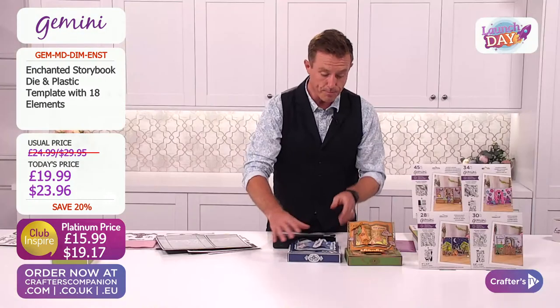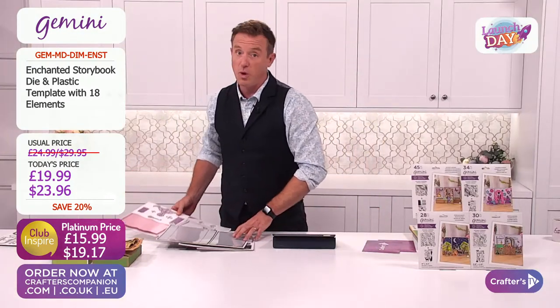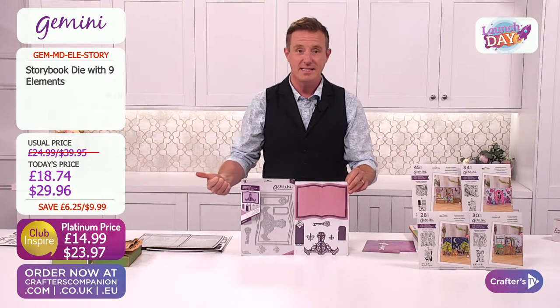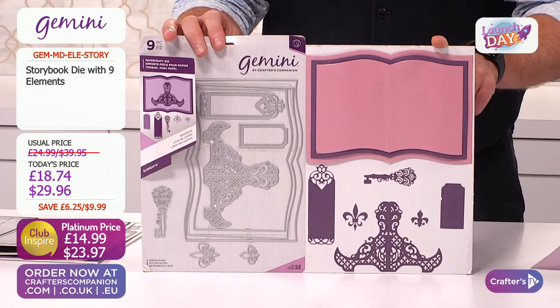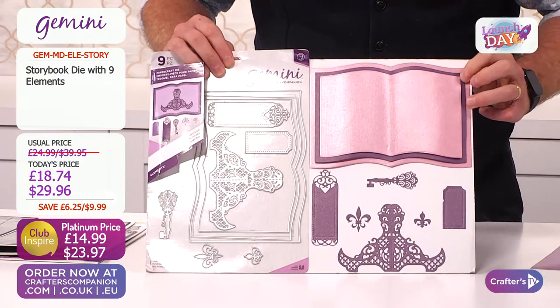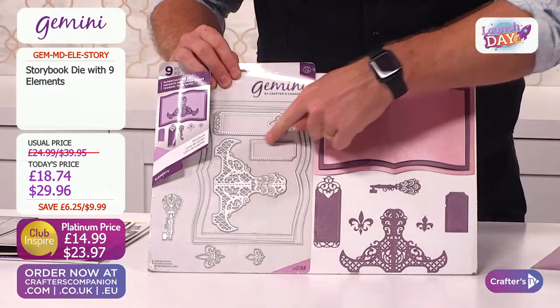We've also got the original storybook, which will work in conjunction with your 3D scene builders, which will also work in conjunction with your Enchanted Storybook. And this one is coming to you as your Monday Mega Deal, and is the best price ever that we've done this for. Slightly different for the fact that you've got the ability to pop this one onto a little stand, but all of the dies there are included.